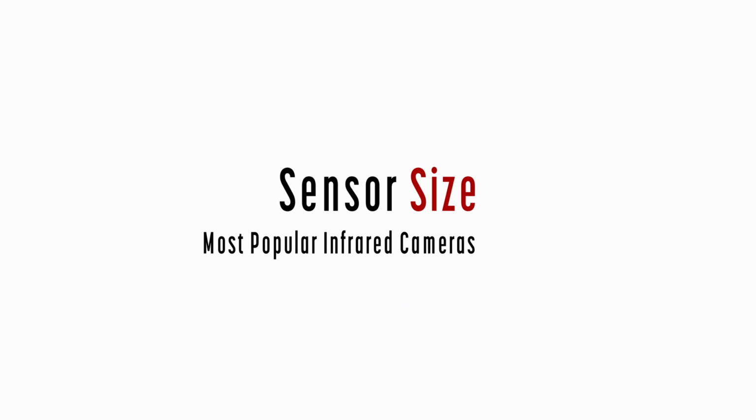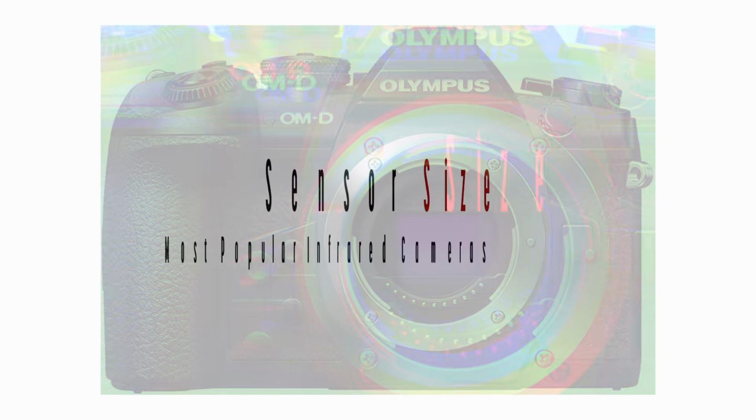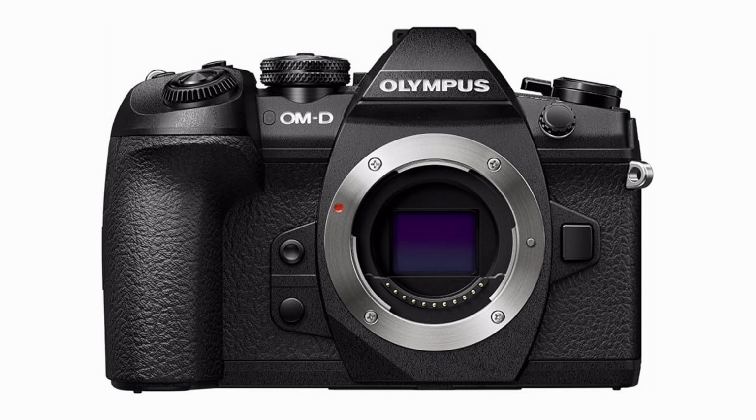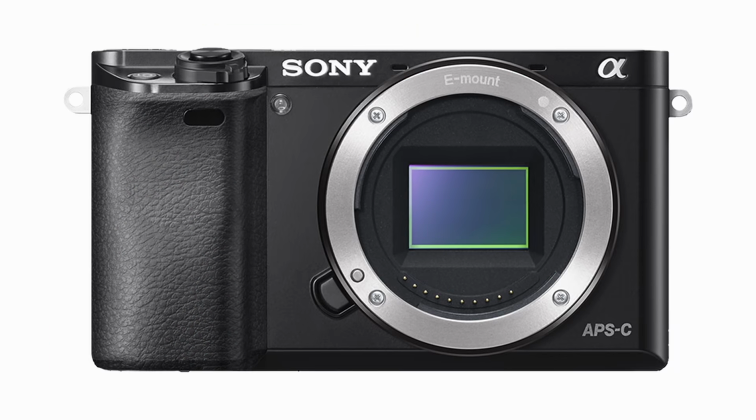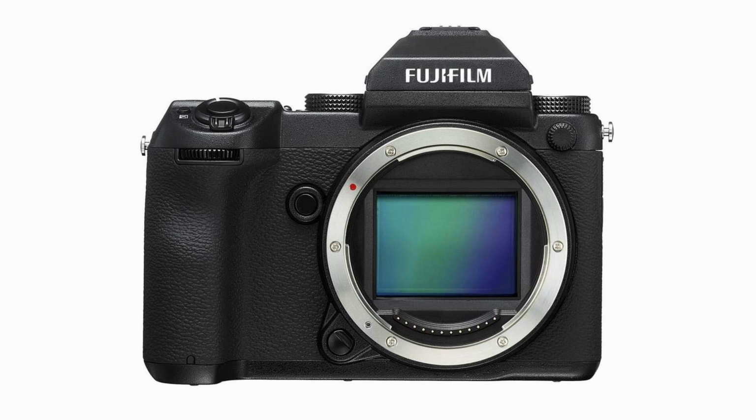Let's take a look at the most popular camera for infrared photography by sensor size. For micro four thirds, this is the Olympus OMD EM1 Mark II. In the APS-C crop sensor size, this is the Sony A6000. The most popular full-frame camera, topping our last list, is the Canon EOS R. And finally, in the medium format, the most popular camera for infrared photography is the Fujifilm GFX 50S.